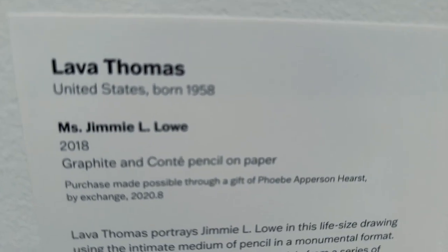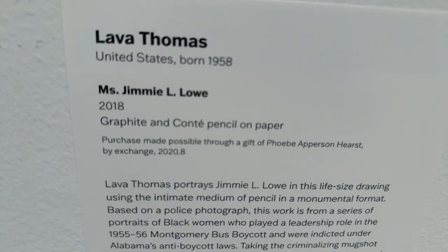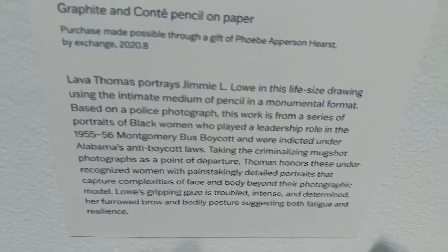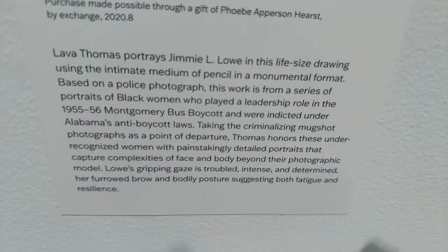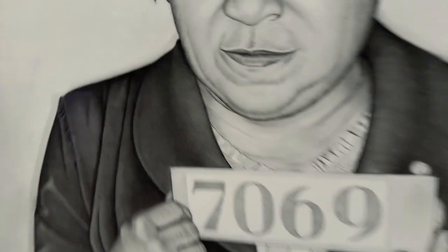So Lava Thomas, born 1858, still alive, I suppose. Jimmy L. Lowe, well, that's very, Miss Jimmy L. Lowe, very straight to the point. This is a drawing, you'll see it. Pencil drawing, based on a police photograph from a series of black women who were on the Montgomery bus boycott. So we're taking a very historical image of a police photograph from a controversial arrest that was unfounded. If you look at later human rights, of people who stood up for what was right, they encountered the police and they braved the authorities.